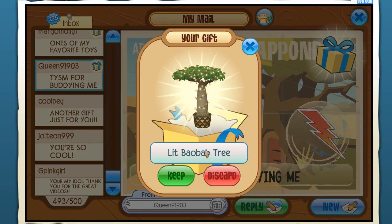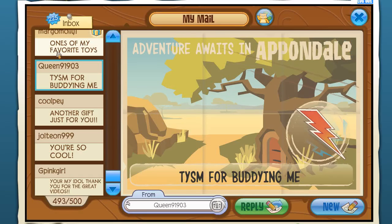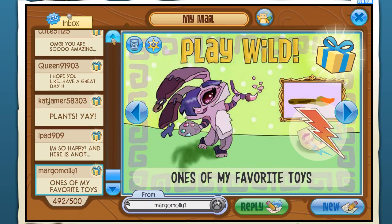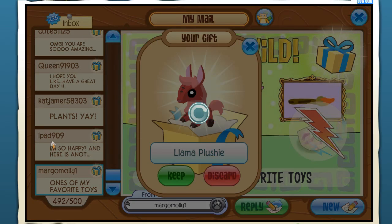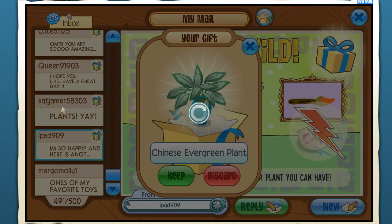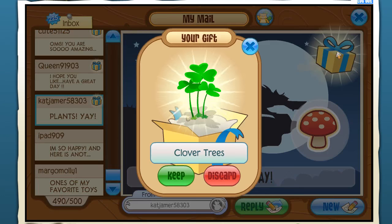And real facts, my family actually sets up a pine tree and covers it in Christmas lights every year for Christmas. So I'm drowning in presents right now. I feel super spoiled and overwhelmed and humbled, and I have no idea where to even start putting all of this stuff, but I'm totally gonna find somewhere. Margamolly 1, a llama plushie of adorableness. Oh my gosh. iPad 909 has sent a Chinese evergreen plant. And then Cat Jammer, let's see, 58303, clover trees.